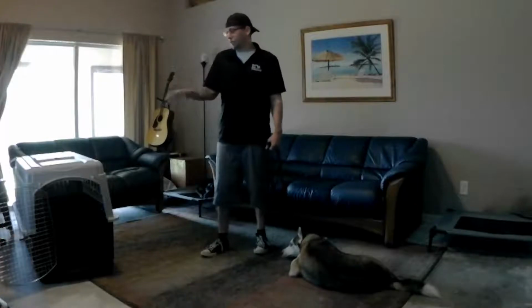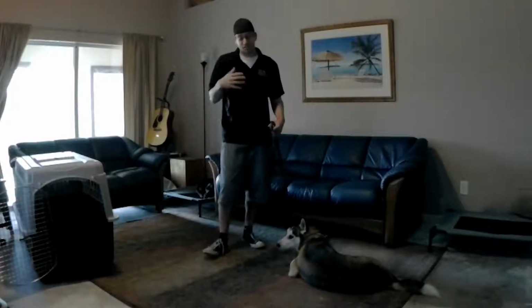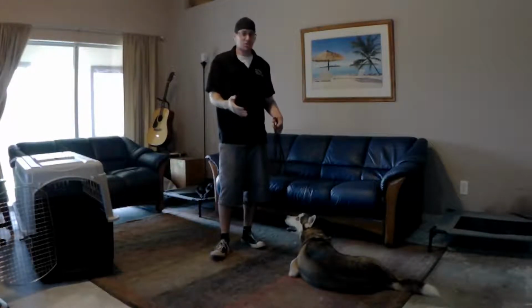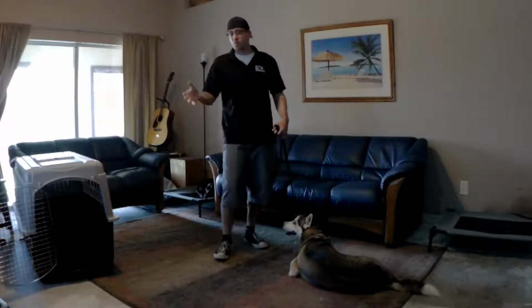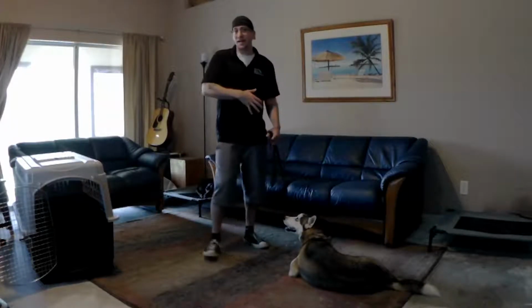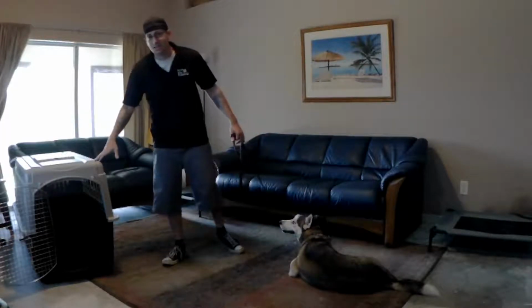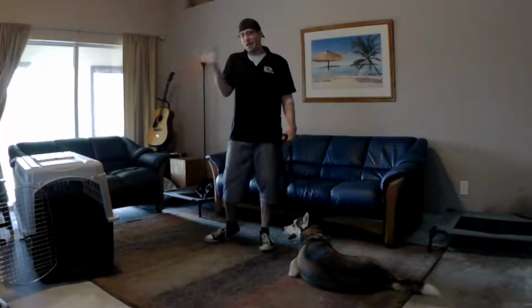So we want the crate to actually mean something good, and a way to do that is to do a routine with her. Normally we have a routine for the dog. That's what you see me doing when I'm telling her to sit over and over, lay down, place, all those things. We're doing these things so she will be good at it. They also get desensitized to it, just like the crate. She's going to get desensitized to the crate by going in it different times and then being allowed to come out.